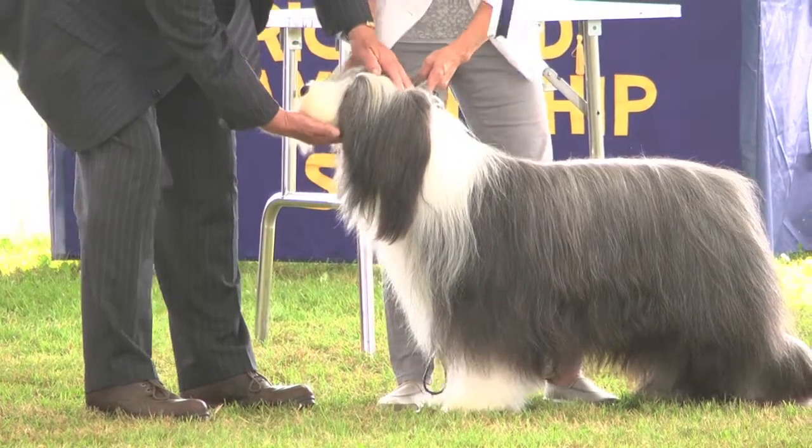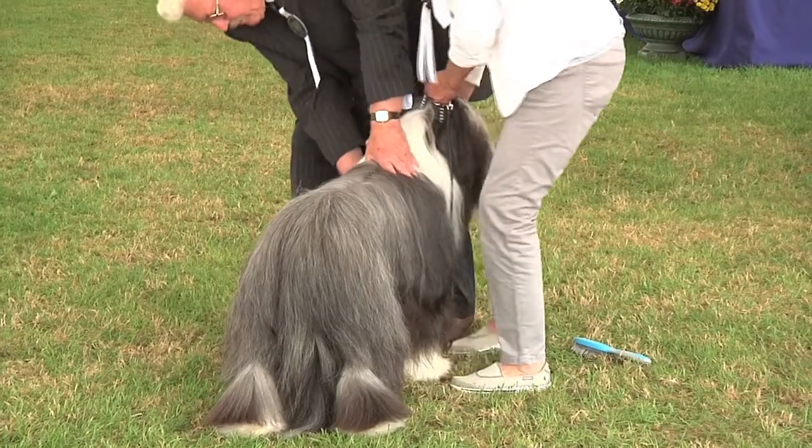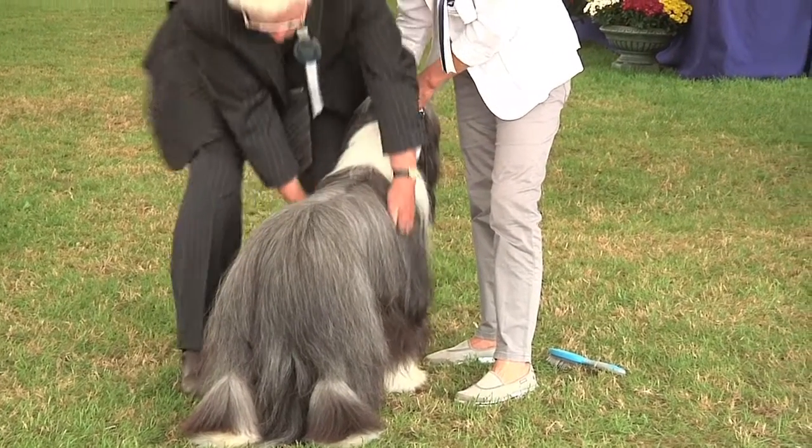Margaret Harkin judged Bearded Collies today, and from an entry of 123, she found her Best of Breed winner in this dog, number 2672.